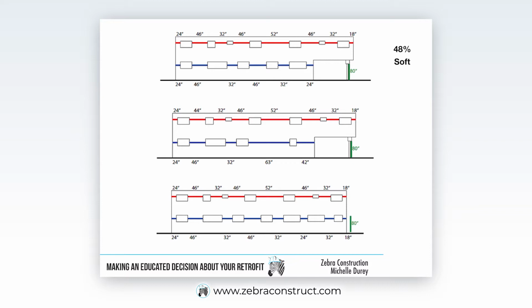So the top building is the one we just looked at. The next one looks the same, but it has a window missing. So this one is not soft. The next building has no parking area, but it has more windows on the bottom. So none of these numbers are really over 40 inches, so that building is soft as well. So it just kind of depends on the engineer you're working with to really know the lines that they're talking about to give you an accurate bid.